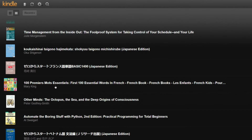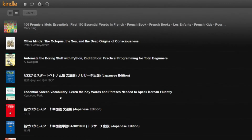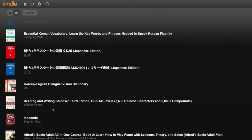Little kids book I got just for fun. Another cognitive science book. Python book. I'm also a programmer if you didn't know that. A book for learning Vietnamese and Japanese. Korean vocab. This is a Chinese grammar book. Then this is the beginning level book for that other book I mentioned that I had accidentally bought the middle level of. This is a Korean bilingual dictionary, Chinese characters. I own the physical version of this for the traditional characters, and then digitally I have simplified.